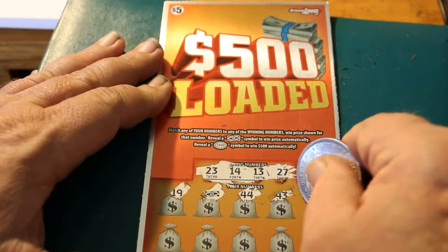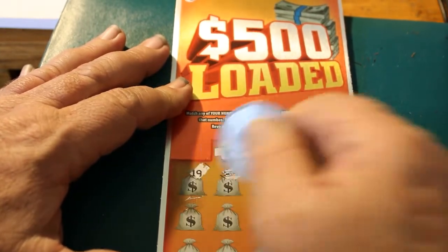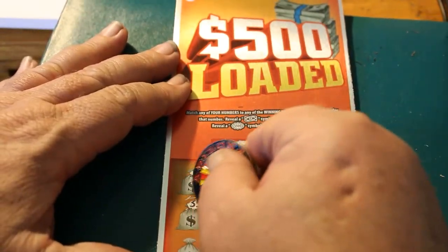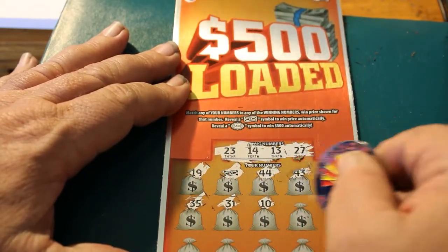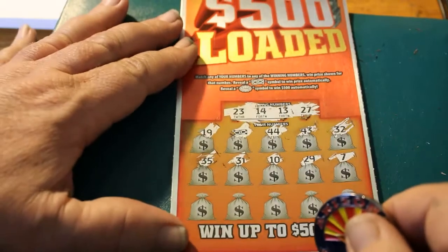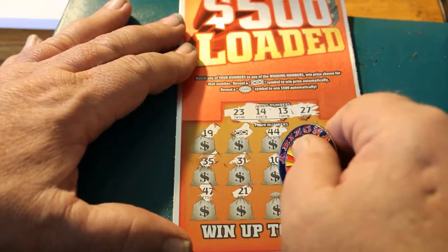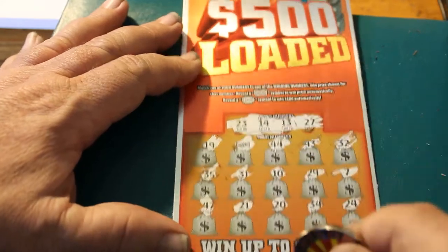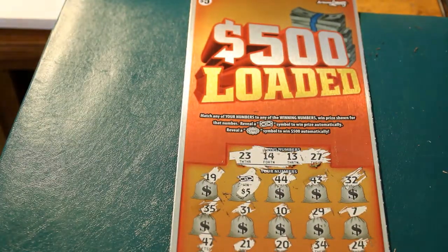44. 43. This coin doesn't scratch. 32. Okay, that coin's done. It didn't hold up. We'll go back to the Arizona coin. There we go. 35, 31, 10, 29, 7, 47, 21, 20, 34, and 24. So let's see what we got under this dollar bill symbol. We got $5. Rates a bell.